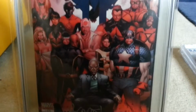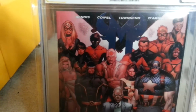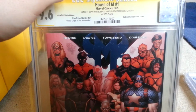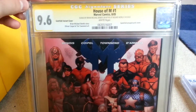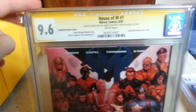I was really happy to see this, and it was signed by Brian Michael Bendis, and I was like, I have to have this. And the guy had it for, I think it was like $59.99 with like $10 shipping or something, and I offered him like 46, so I got this for under $60. And I really like it. It's a nice piece. I'm glad to have it.